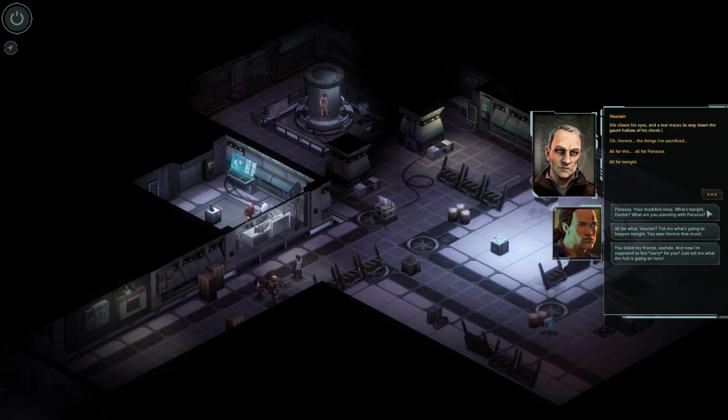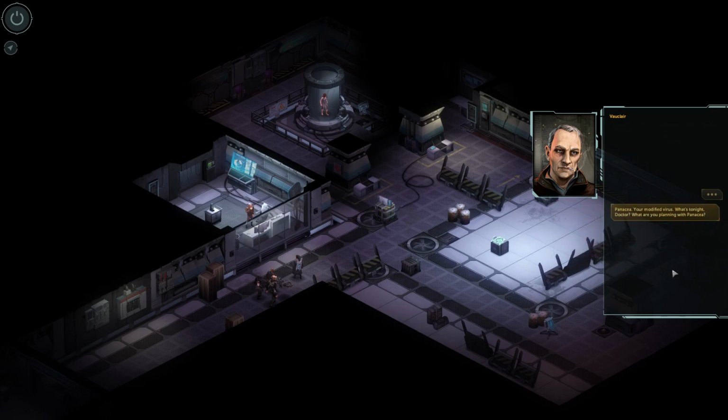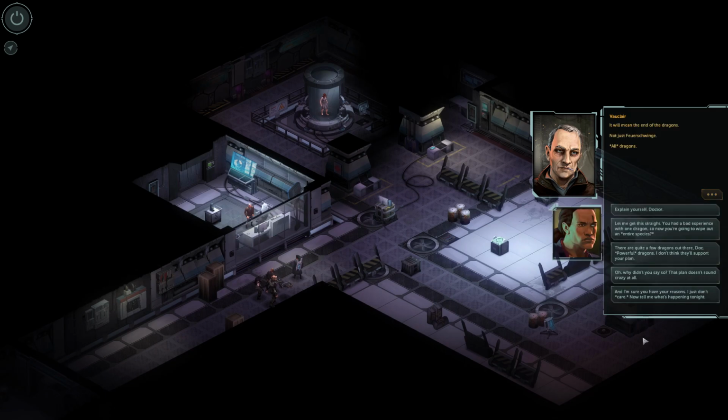And Panacea, your modified virus? What's tonight, Doctor? What are you planning with Panacea? He looks up dazed, his eyes unfocused. Yes, you know about it then. Panacea, it's my life's work, a permanent solution to an age-old problem. It will mean the end of the dragons, not just First Wing, all dragons.